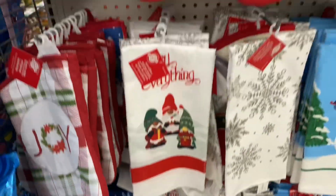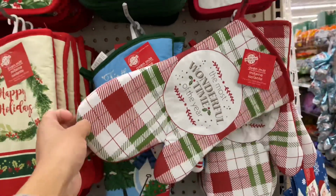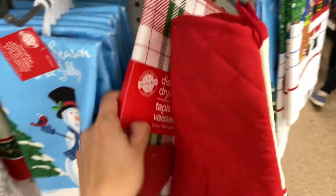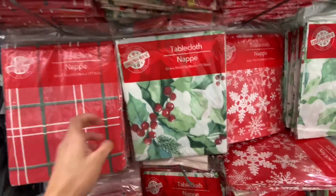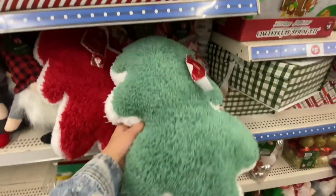They had this blue Santa. They had a very traditional one. I also liked this plaid dish mat. They had a little dish mat I saw here. So they have a little theme going on, which I do love, to keep everything cohesive in your kitchen if you are decorating with those items.